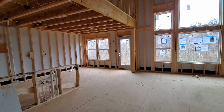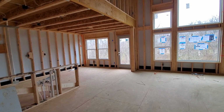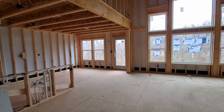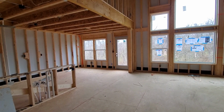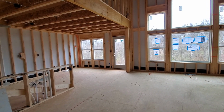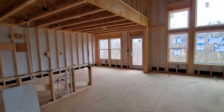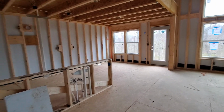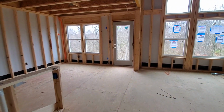Yeah, we liked the back door. We had a choice to go with the big sliding door like in the basement. I think it looks nice having the sliding door, but we have so many windows and daylight. I like this better than sliding doors, 100%. So the deck would come off of this door.